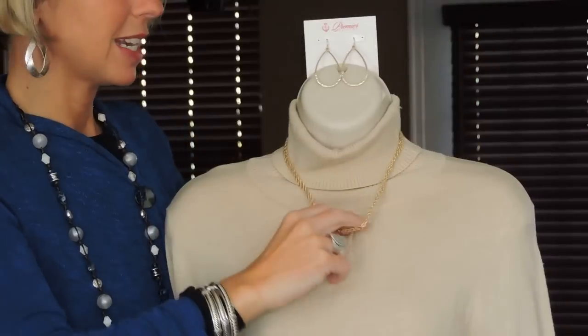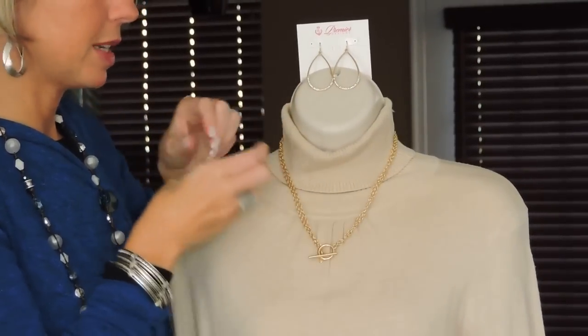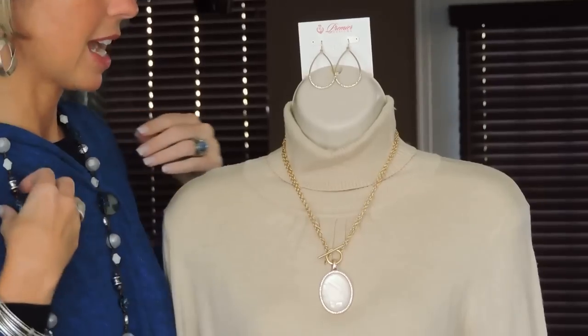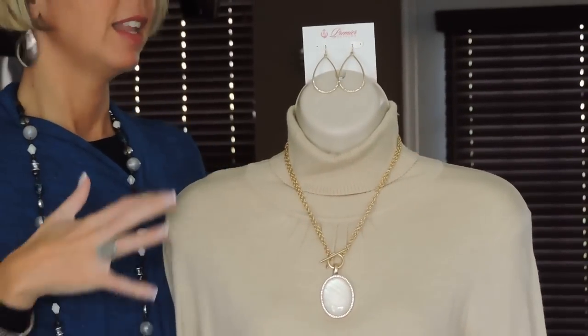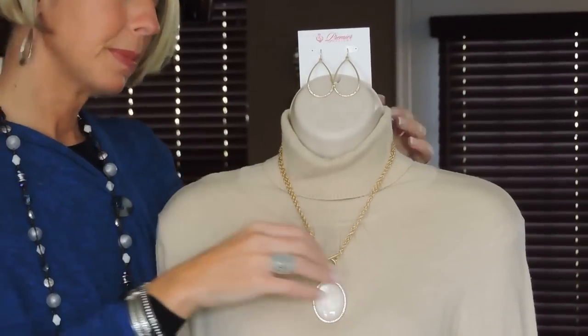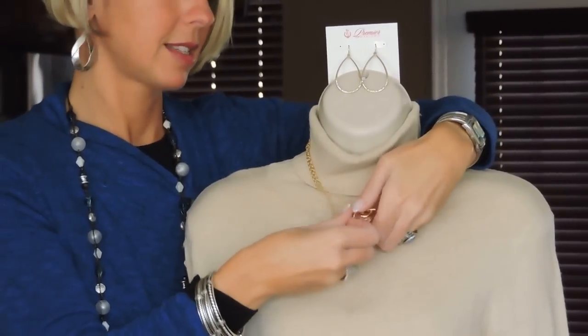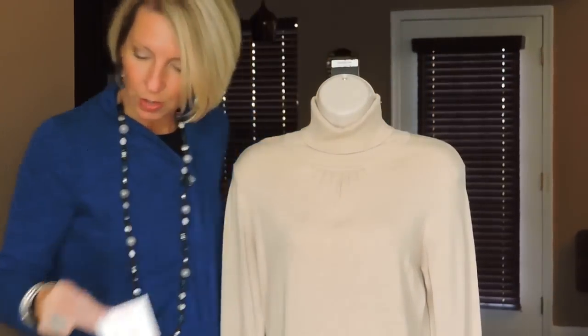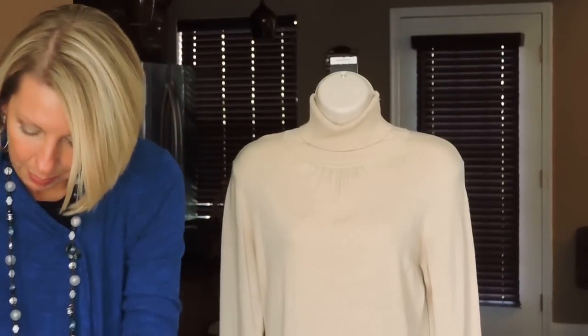One other way that you can do it, and again, this is going to mimic that V-neck we talked about in the beginning. We're going to bring our toggle closure to the front. And look, we can hang it from that. How sharp is that? Just another look, another little switch to make a difference in your necklace. So that's, again, our new Avery necklace and our Zoe earrings. These are just great standard earrings to have all the time, ladies, by the way.